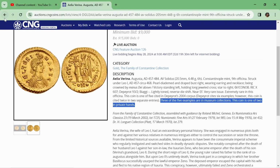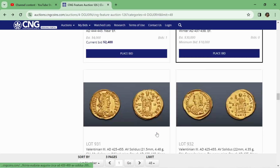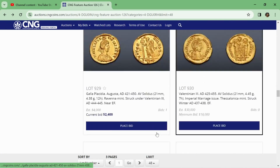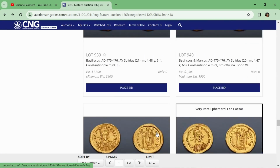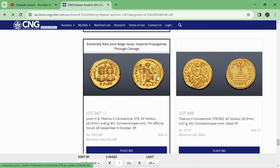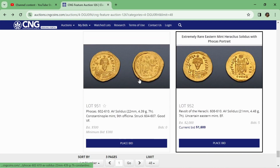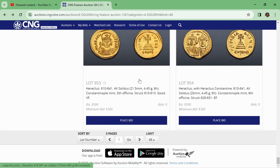Yeah, that's something else, the rarity on that. But I'd be interested, though. I think the collection name is Family of Constantine, but they've got coins all the way to the end of the Byzantine Empire. So I'm kind of curious how that plays into it, what the meaning behind that is. I don't know. But of course I've got that super interesting lot 947. That's gorgeous. Beautiful coin. I'm sure they're going to have a decent windfall here, with all the coins they sell.